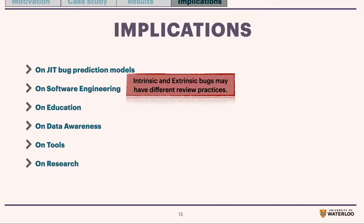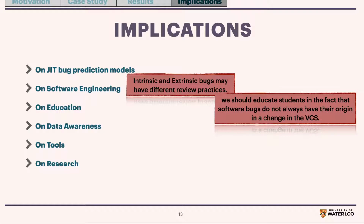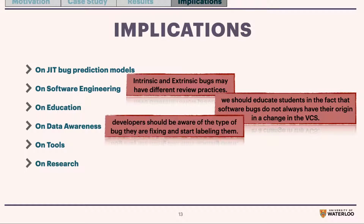Another implication can be on education. We should educate the students in the fact that software bugs don't always have their origin in a change in the version control system. We also can have implications for data awareness. Developers should be aware of the type of bugs they are fixing and start labeling them. This will be very useful for just-in-time bug prediction and for other purposes.